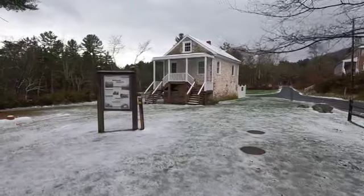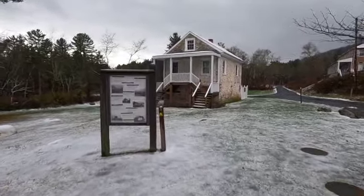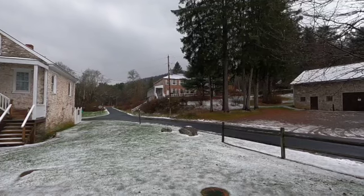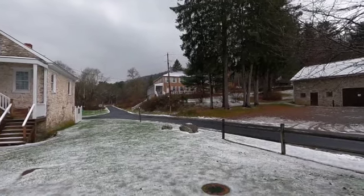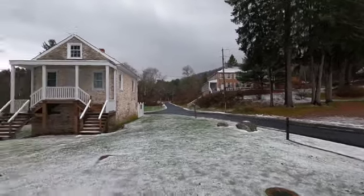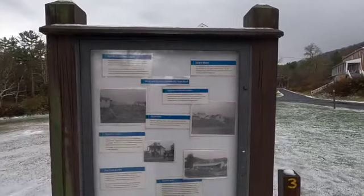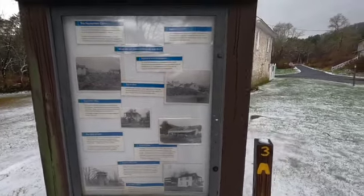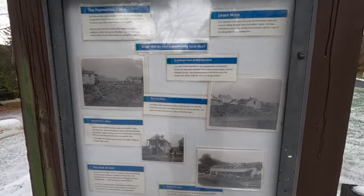Also on site here, these places all had forge masters, like the head guy, and that building right there was his mansion. Right now that's actually a hostel for the Appalachian Trail hikers, so you can stay there for a night or two, get some rest. But here, super neat, a little bit of history on all the buildings and stuff like that. Very cool to see. So let's take a look at some of these buildings on the property, and I will compare before and after photos of them. It'll be a really neat comparison to see how it used to be here over 200 years ago.